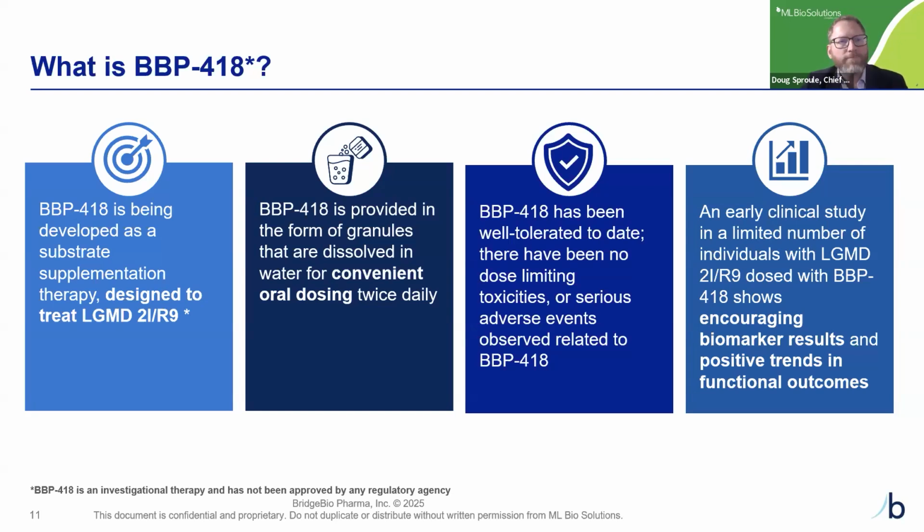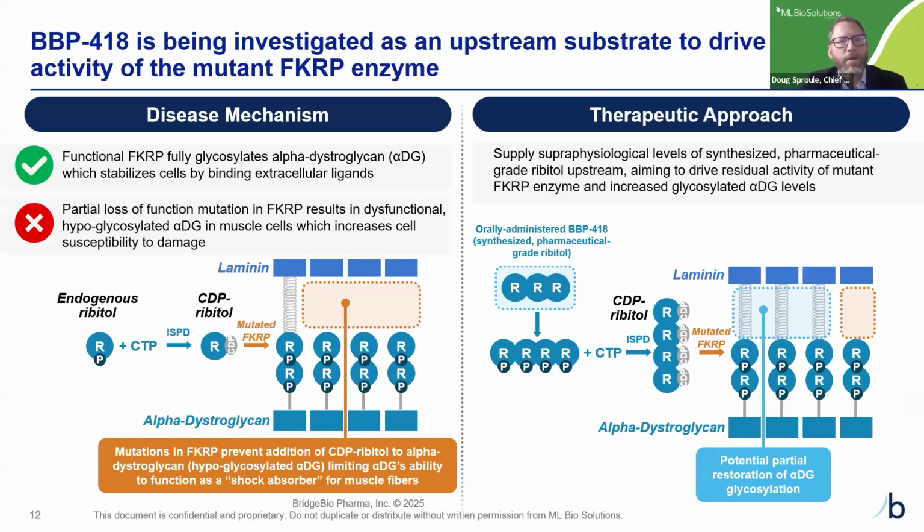If you can go to the next slide. I want to build upon a little bit of what Dr. Zingariello talked about with regard to the underlying disease and disease mechanism and how our product addresses this unmet need. BBP 418 is being investigated as an upstream substrate supplementation, which is meant to drive increased residual activity of the mutant FKRP enzyme. And on the left side, you see what happens, in a simplified fashion, in the disease state.